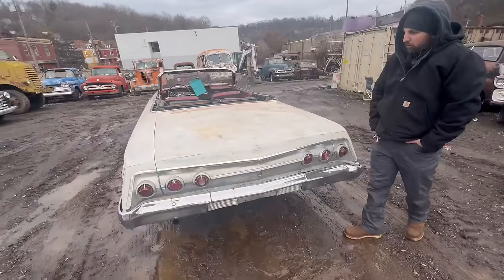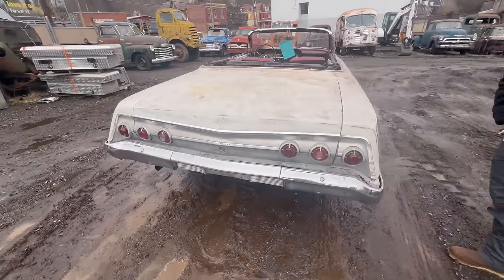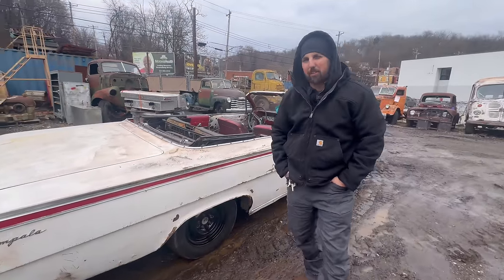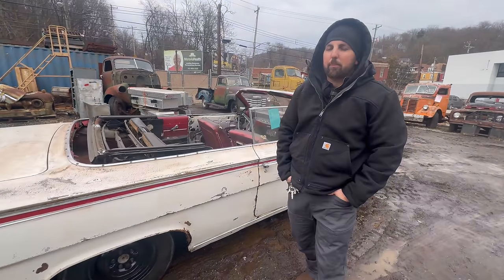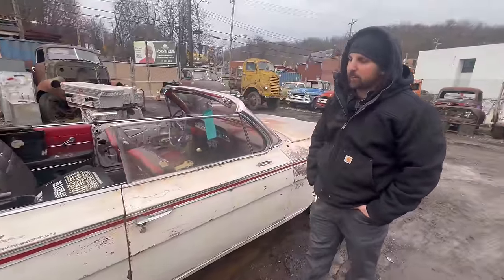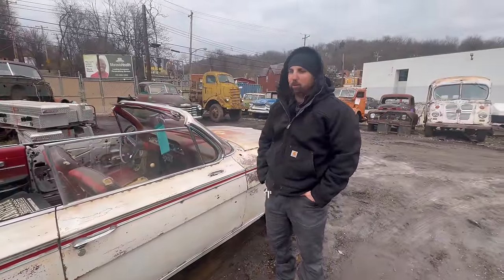And that's it. It's just a good car for restoration because it's very complete, just missing a very easy to obtain drivetrain. A 283 or 327 and an automatic is not something that's hard to get. So real easy car to restore. It's going to California where parts are plentiful.